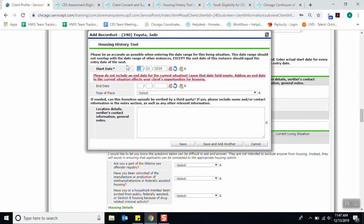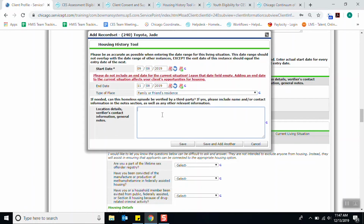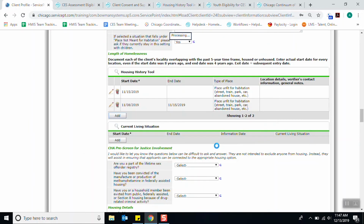The start date for that situation is 9/8 and the end date was 11/8. Did I say remember the 11/15? I meant 11/8. Remember the end date is equal to the next start date. So 11/8. And this was actually with a family or friend. She was staying with a friend for a little while, for 2 months. And so let's remember the start date is 9/8. We're going to add another situation.